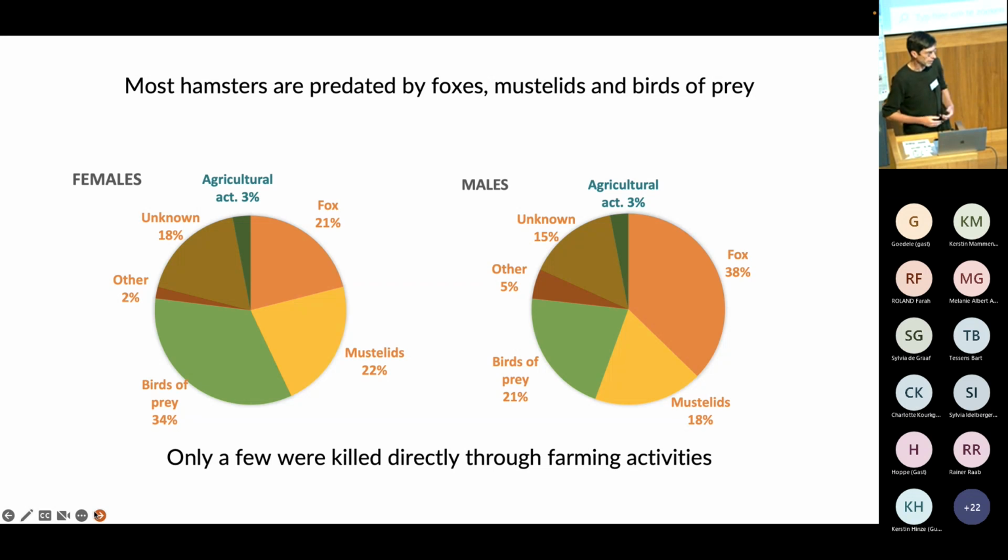Three quarters of your hamsters are eaten by all kinds of predators. Only a small part of your hamsters is directly killed by farming activities. I said directly because there are also secondary effects, which will come later in the presentation. So three quarters of your hamsters are killed by predators. And of course, there's a percentage which is unknown, which is lost or whatever.